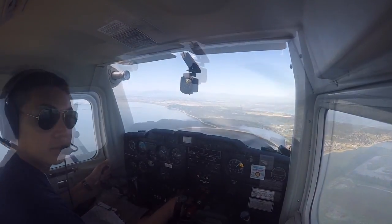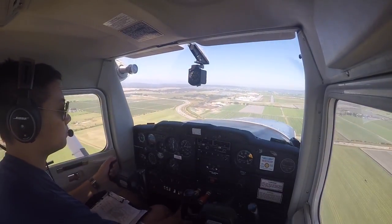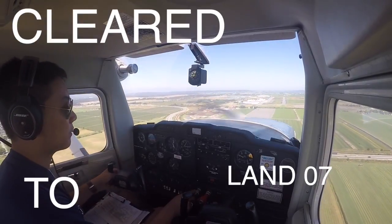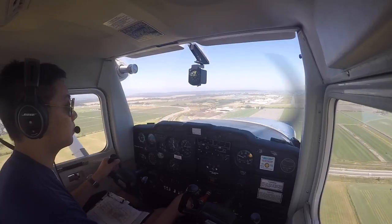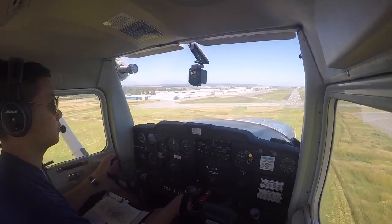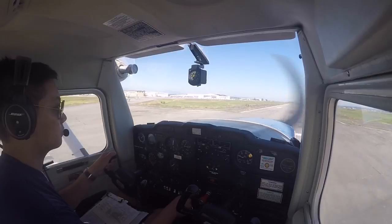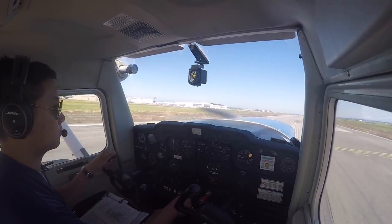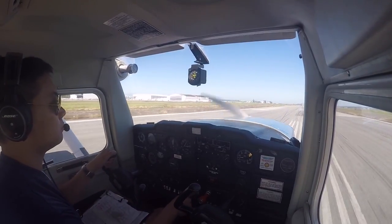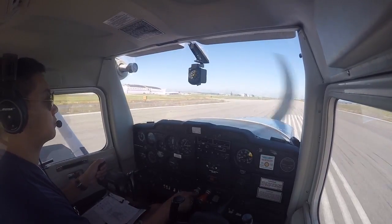Traffic ahead is on the roll, cleared to land, runway 07. Cleared to land 07, Sierra Sierra. Downwind for a touch and go, full stop. I will call your base, turn. Turning base. Thanks for the patience, line up runway 07. Line up runway 07.